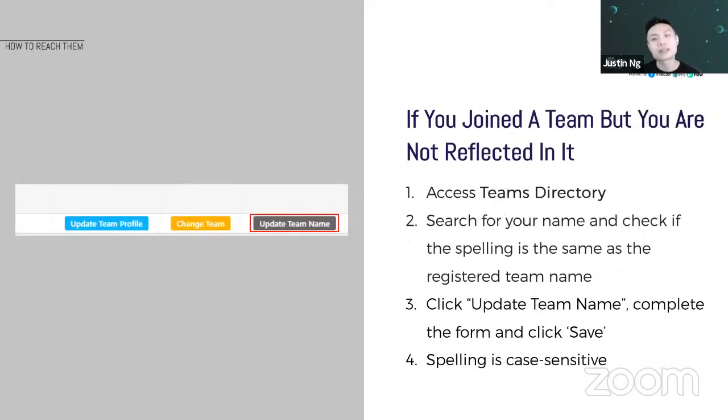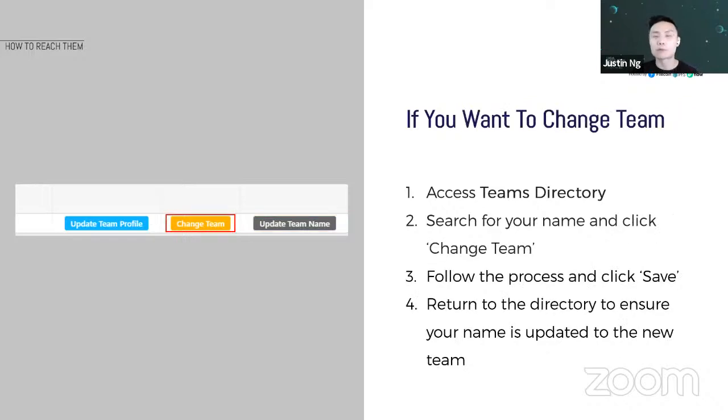If you have done that and realized that you don't appear in the same team as someone else, it's most likely that you have misspelled the team name. So what you should do is go to the teams directory, search for your name, and click on update team name to make sure that the team name is spelled exactly the same way as the rest of the team members have done. Do take note that it's case sensitive, so any caps within the letters or any spacing will be critical in this case. And of course, if you want to change team along the way, you can click on change team from the teams directory and just go through the process, and you will be updated to have joined a new team.